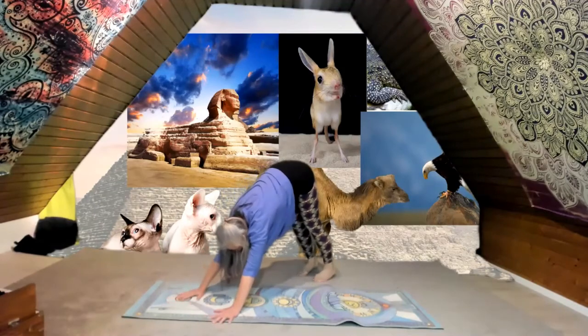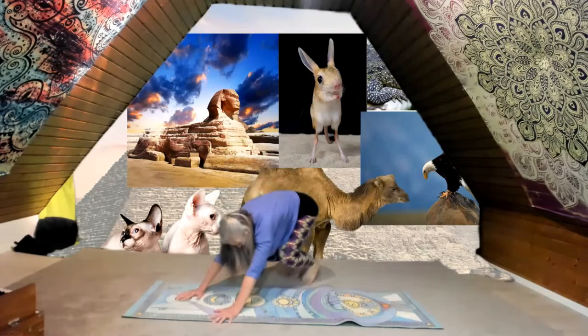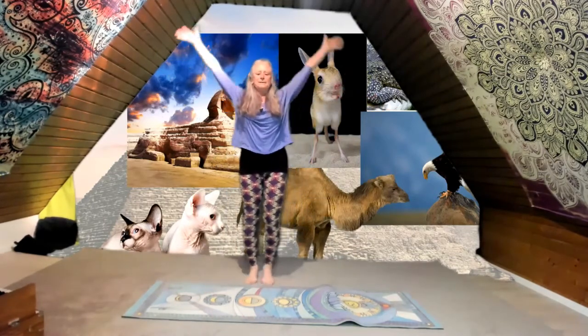And switch feet. And step back. Donkey pose. Good job remembering. Three donkey kicks. One, two, three. And come all the way up.